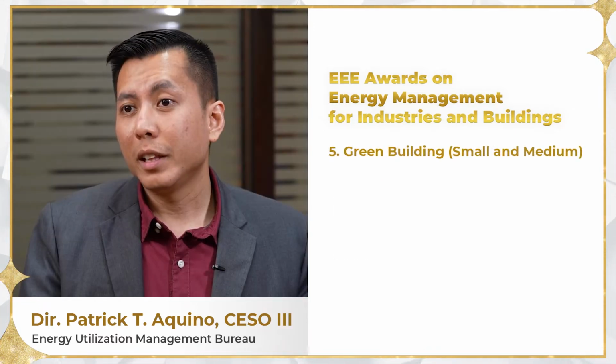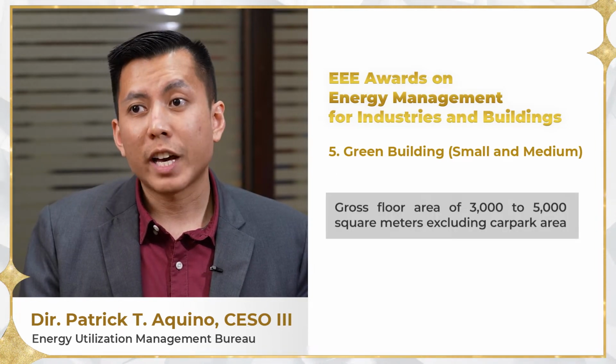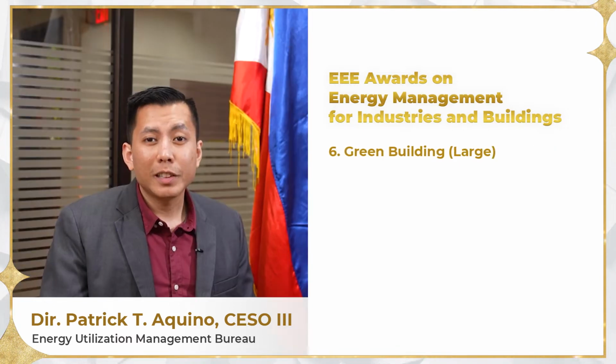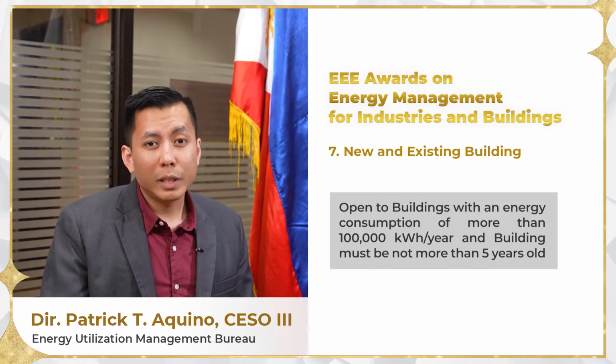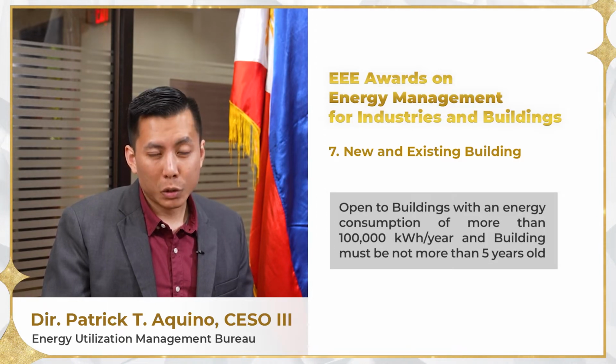Green Building Small and Medium. Gross floor area of 3,000 to 5,000 square meters excluding car park area. Green Building Large. Gross floor area of more than 5,000 square meters. New and existing buildings. Open to buildings with an annual energy consumption of more than 100,000 kilowatt-hours per year and building must not be more than 5 years old.